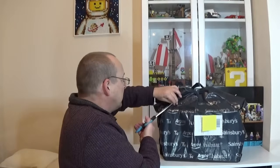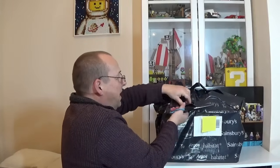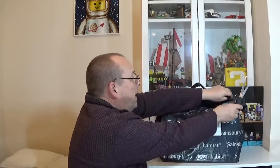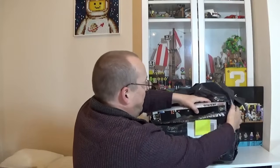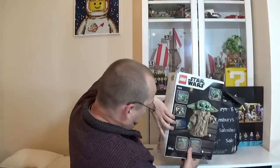So I know what's in here, but I wanted to have a look. I haven't opened these yet, so fingers crossed. I had a quick feel of the bags and they felt okay, so I'm hoping that the items inside are fairly well. Oh, and of course I've opened the first one. I can feel straight away that we've got marks over the boxes. So this is the set first of all.